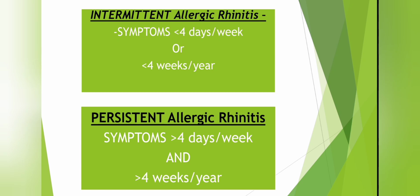Basically, these allergens cause two types of allergic rhinitis, intermittent and persistent. If symptoms last less than 4 days per week or less than 4 weeks per year, it is called intermittent. And if symptoms last for more than 4 days per week and more than 4 weeks per year, it is called persistent allergic rhinitis.